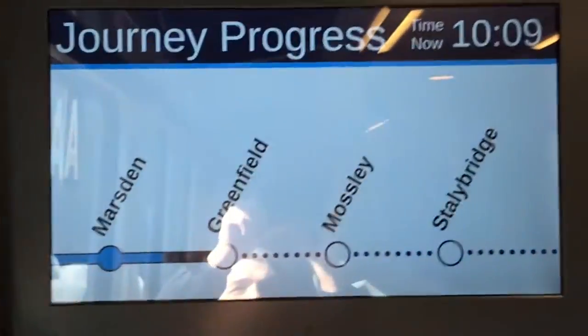Right, so we've just left Marsden, which means we'll be going through Stanage Tunnel very shortly. If you want some information on the Stanage Tunnel, which we're going in right now, you can watch my Nova 3 video, which I go into a bit of history on the way up in the other direction towards Huddersfield.